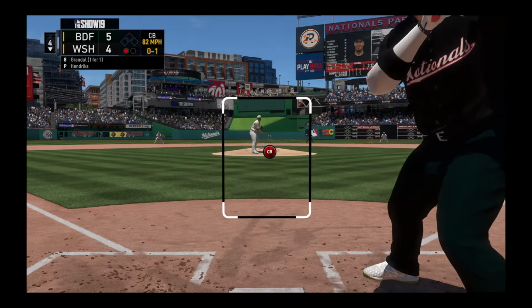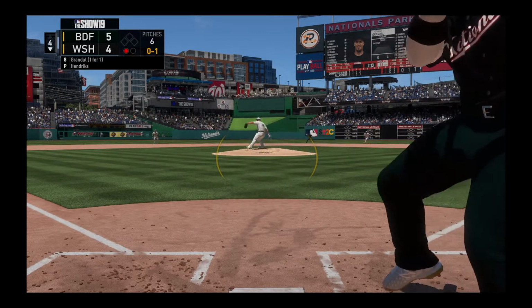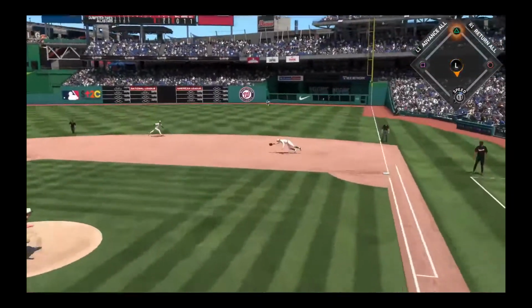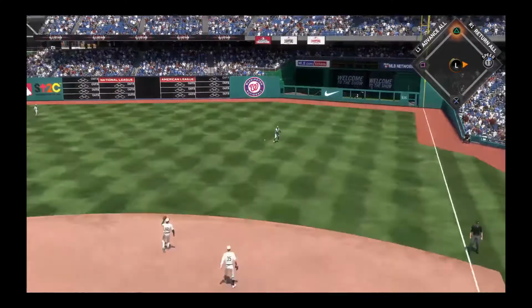First pitch of the at-bat on its way. Here's a strike with the breaking ball. Drilled to the right side. A dive, but he can't get it. It's through into the outfield.